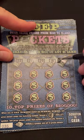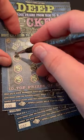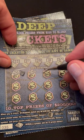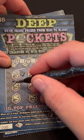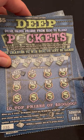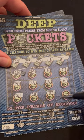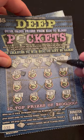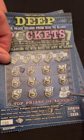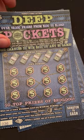All right, winning numbers 22, 27, 29, 18, and 30. All right, let's see our winning numbers. 26, 24, 5, 7, 20, 13, 3, 8, we needed the 18, 4, 28, 11, and an 18. Oh, and right at the last one, we got a win. Let's see what we got. And it's a $5 win, just a $5 win. Can't complain on it, though. Win is a win. All right, next one.